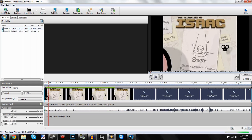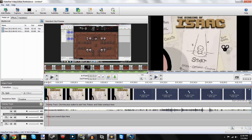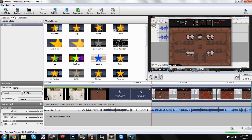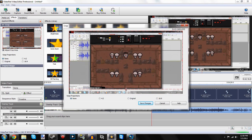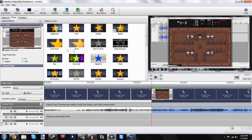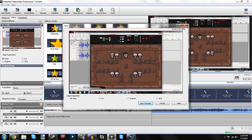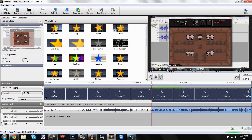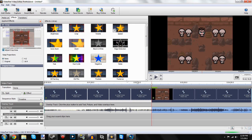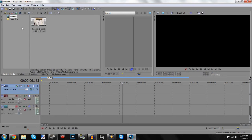Okay, I am zoomed out apparently. If I add this in, I gotta go and crop that too, individually. Like, I can't choose any settings at all. That's it. You have to individually crop it. So if I cropped it like that, if I just wanted to do a simple crop like that, I mean, it's terrible. And that's basically the time I would take doing Sony Vegas.